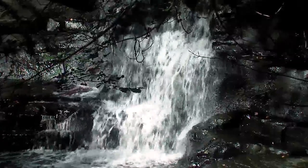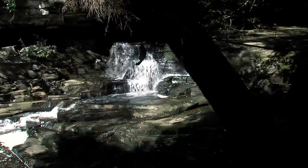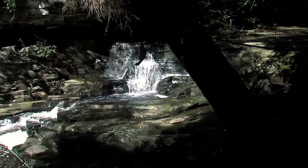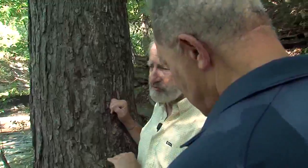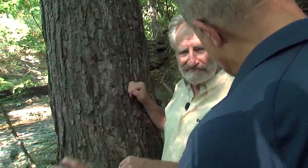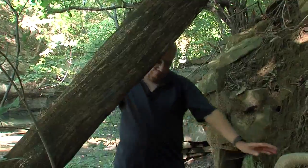About 190 years ago, using this waterfall, the Shakers built a grist mill to grind their grain. It was the largest structure on the east side in the 1830s. There was nothing like it. There's human industrial history right here. This is industrial history. We're in a section of the area where Cleveland Heights, Shaker Heights, and the city of Cleveland all kind of come together.